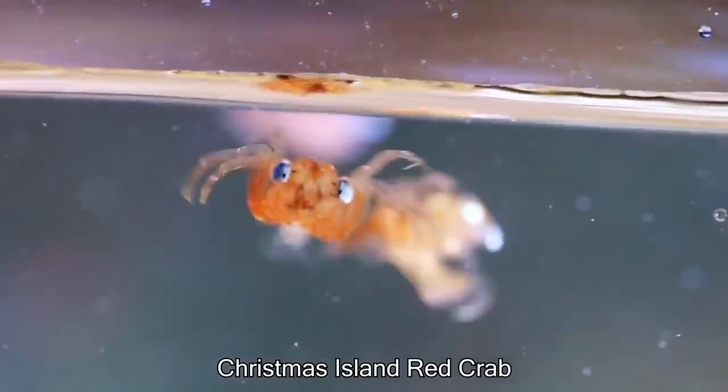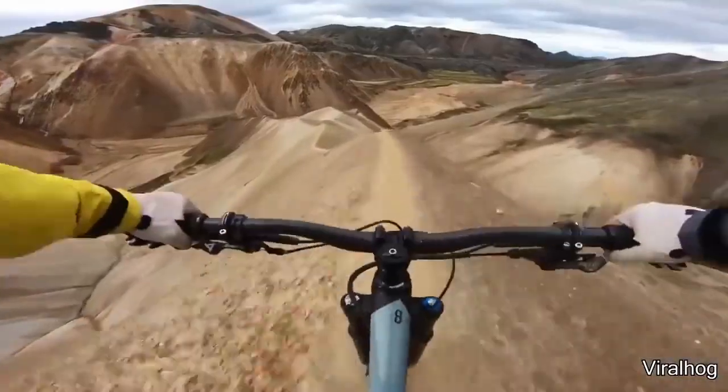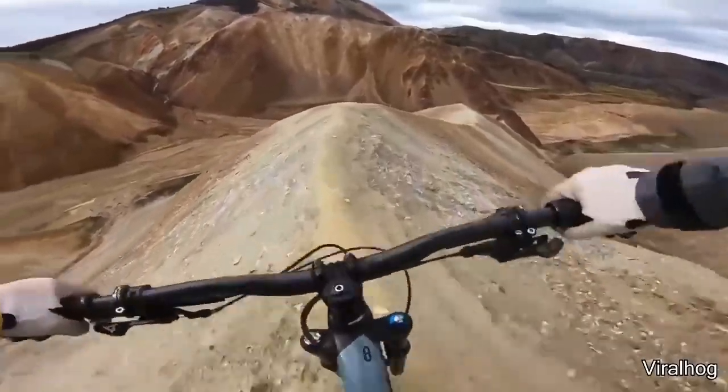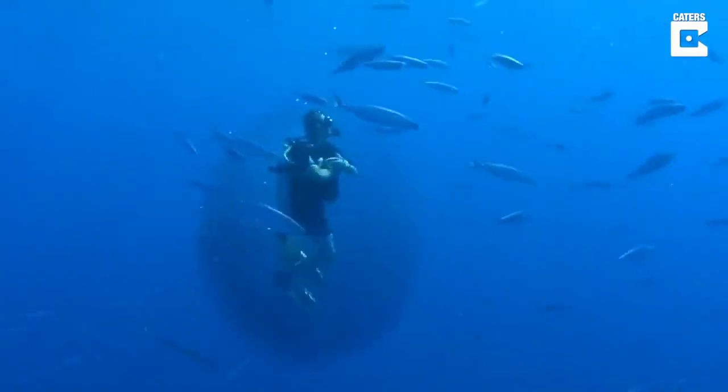This is what a Christmas Island red crab looks like when it's only a few days old. This diver was swimming around when he accidentally created his own force field made of fish.